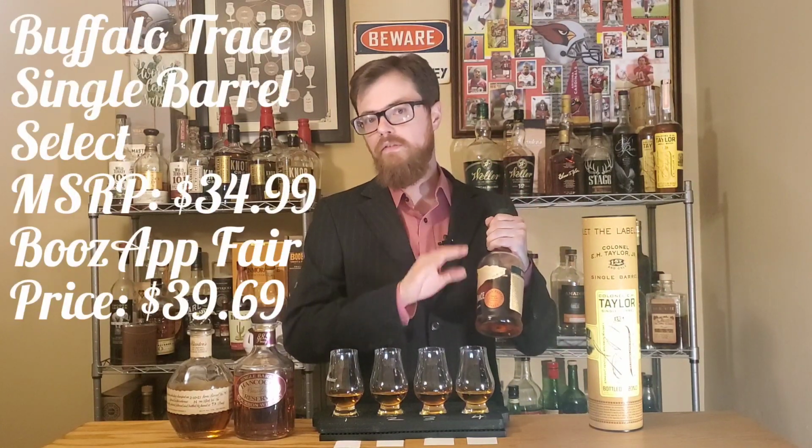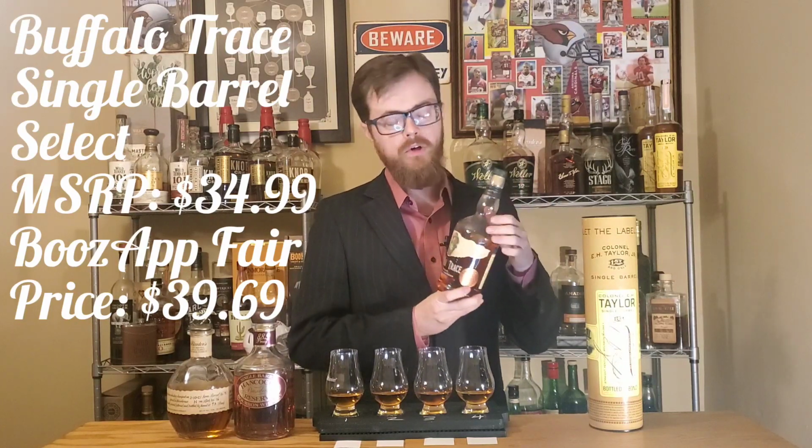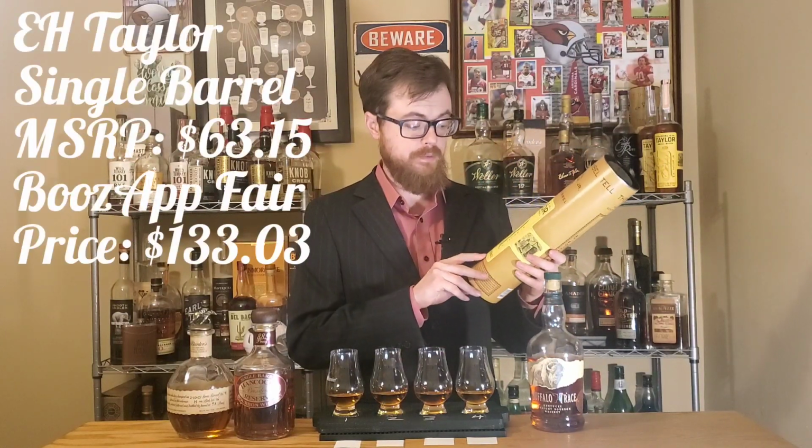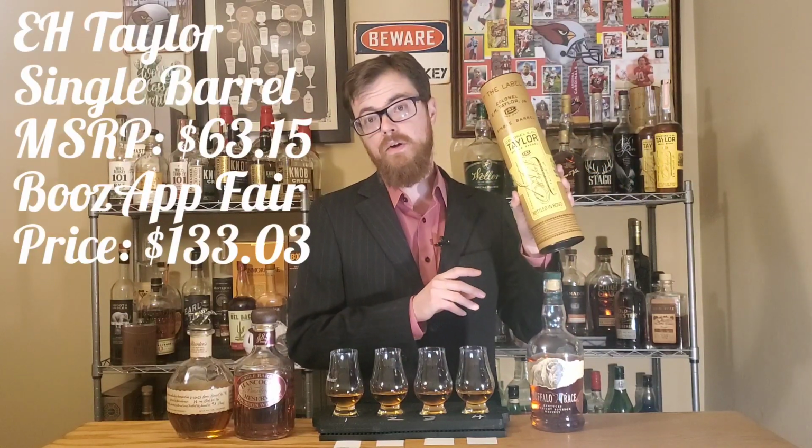So we have 2 from the mash bill number 1 line here. It's going to be Buffalo Trace. This is a single barrel select. Regular Buffalo Trace that you buy at the store is not a single barrel product, but this one is. But it's a dry heat, Arizona 2021. And then we have an E.H. Taylor single barrel, and this is going to be the highest proof. This is going to be sitting at 100 proof because it's bottled in bond. And the mash bill on these guys is about 10% or less rye, so very low rye profile on these 2 guys. And the Buffalo Trace is 90 proof.